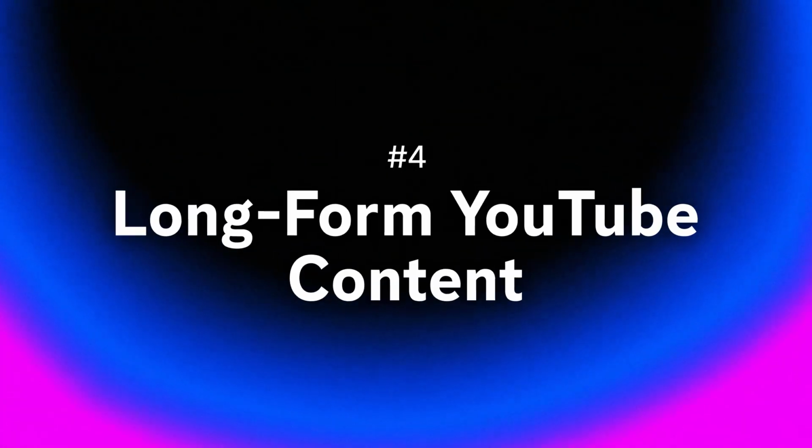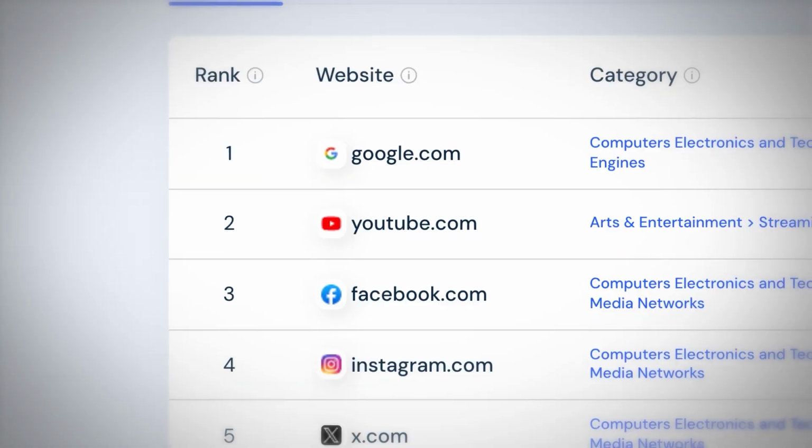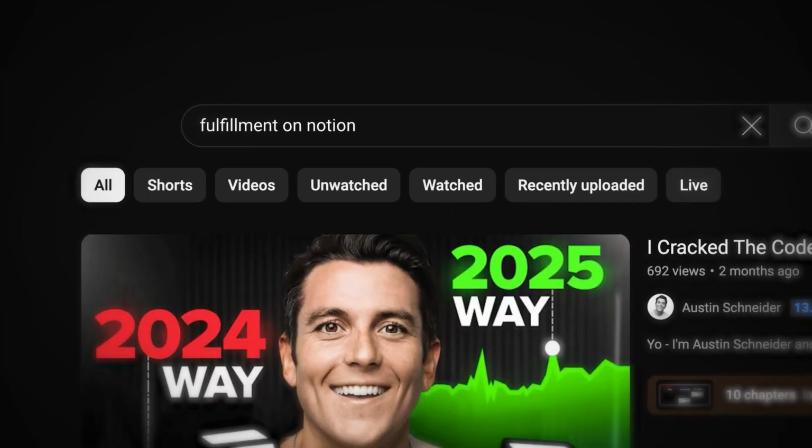Strategy number 4 is going to be long form content on YouTube. YouTube is the second most trafficked website behind Google. If people are searching for tips around how to get the outcome that you provide for the customers, we want to show up first, because if we are able to show up on YouTube, they consume the video, and that trust factor goes through the roof, because people need to consume content to be convinced that you can actually be the person that helps them out.